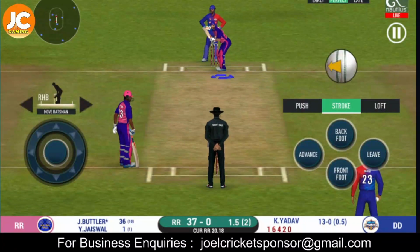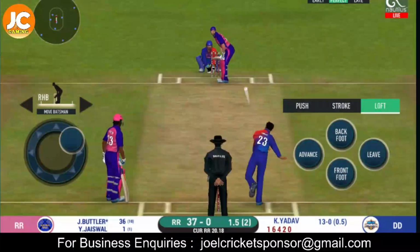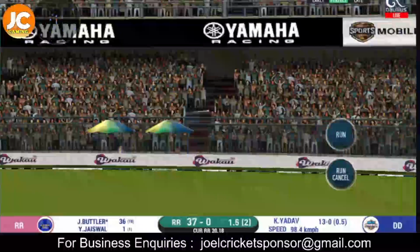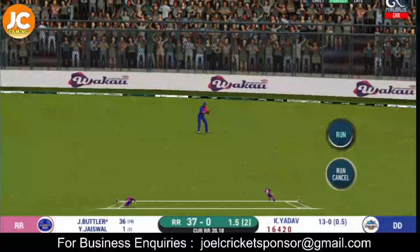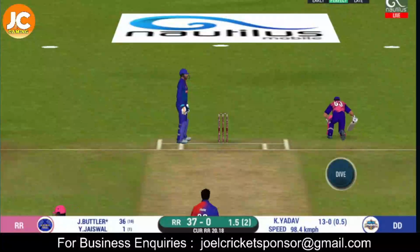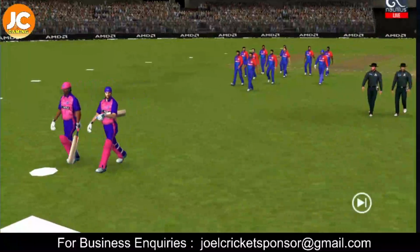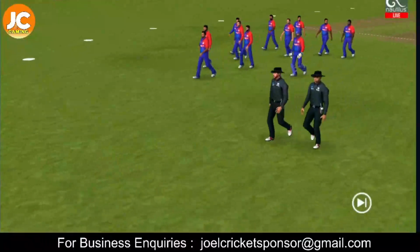Last ball of the innings. Let's see what we can get here. Crucial to keep the scoreboard ticking with singles and doubles.